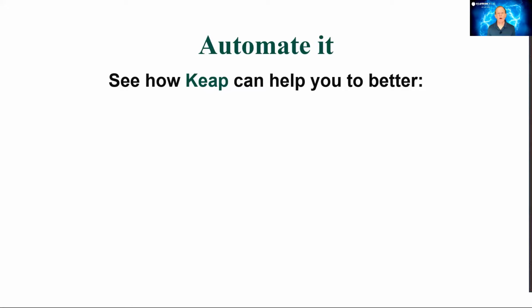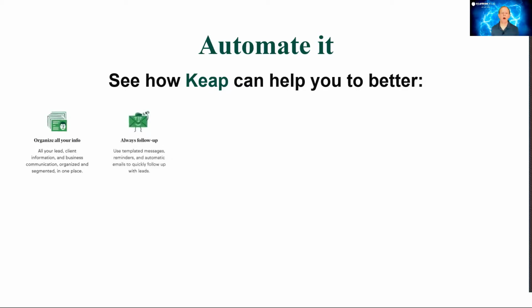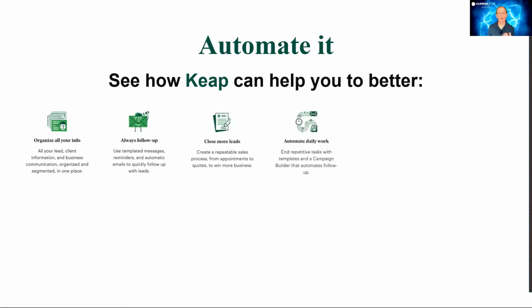And other ways to grow your business are to automate those ways to grow your business. You can use CRM software like Keep to organize all your client info. You can always follow up automatically. Close more leads, automate your daily work, get paid, and impress your clients.